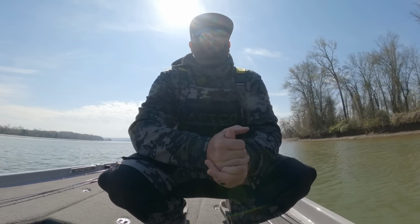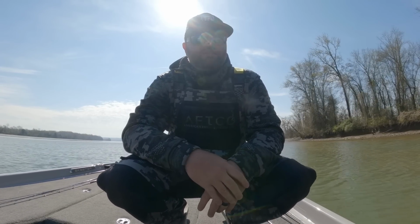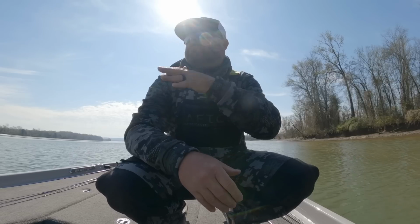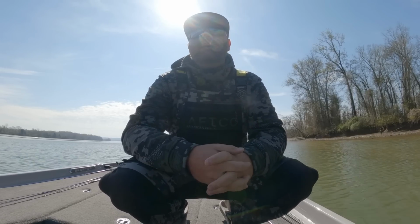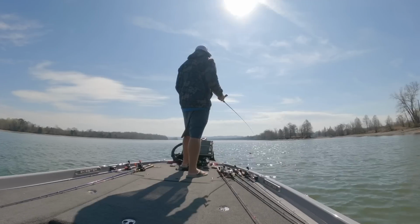Ran up lake a little bit. The temps have definitely jumped up. I'm gonna get out of the bibs and hoodie and fish a couple main lake areas, and maybe we'll head back into some backwaters to see if we can get on that square bill bite again.